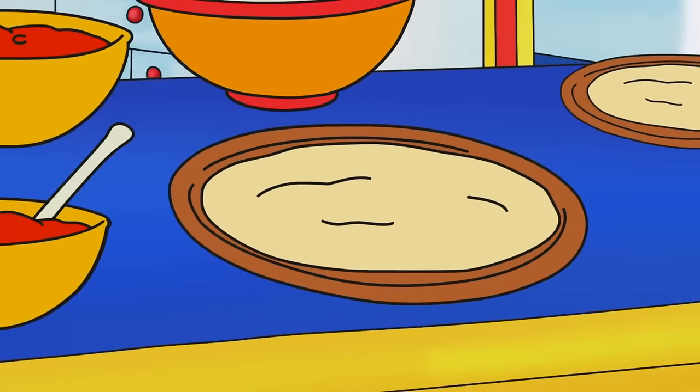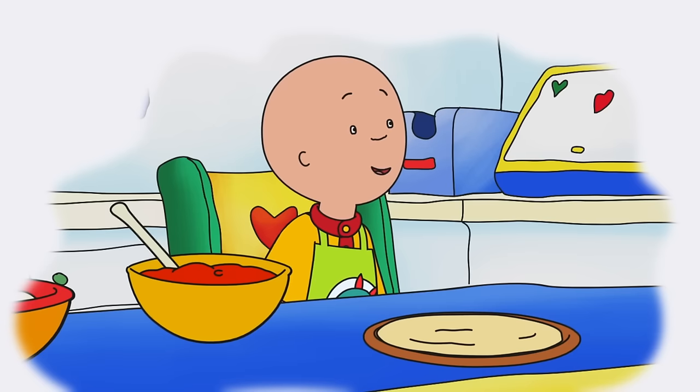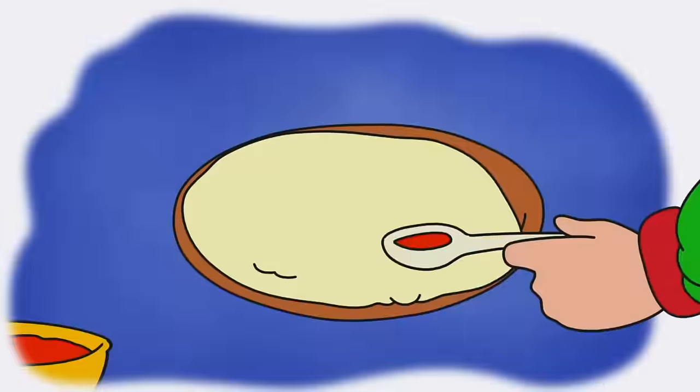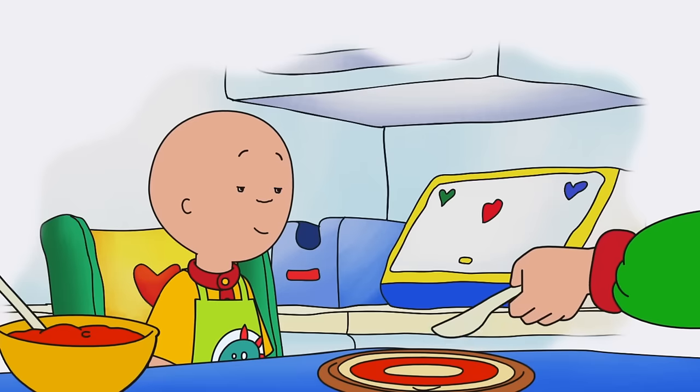Look, Rosie! There's one big pizza and two little ones! Can I have my own pizza, Daddy? Both you and Rosie can have your own pizza. And you can decorate it. But first, we need to put on some tomato sauce. I can do that!